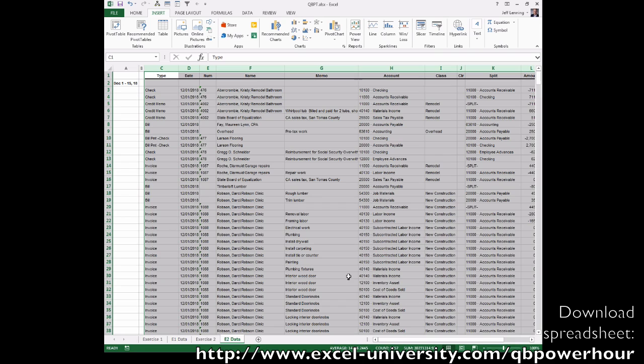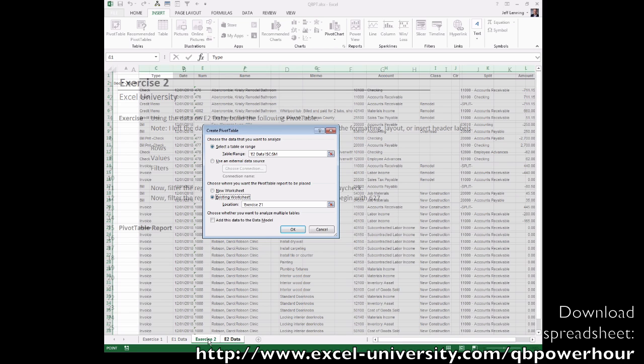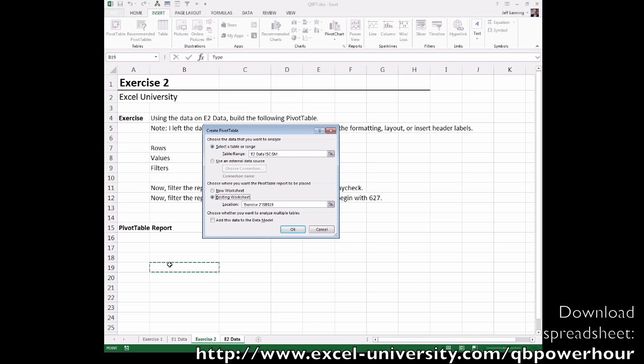Okay, so with that said, and my selection is done the right way, now the game's over. Now I can just insert a pivot table. Excel asks me where to insert it. I'm going to go for an existing worksheet, exercise 2, click a cell that represents the upper left corner, and click OK.